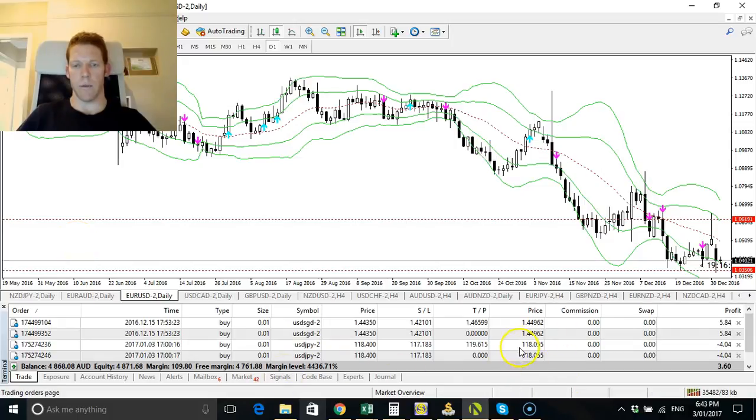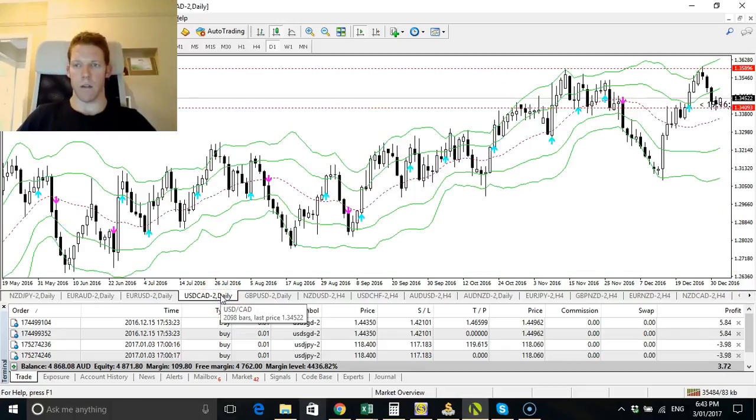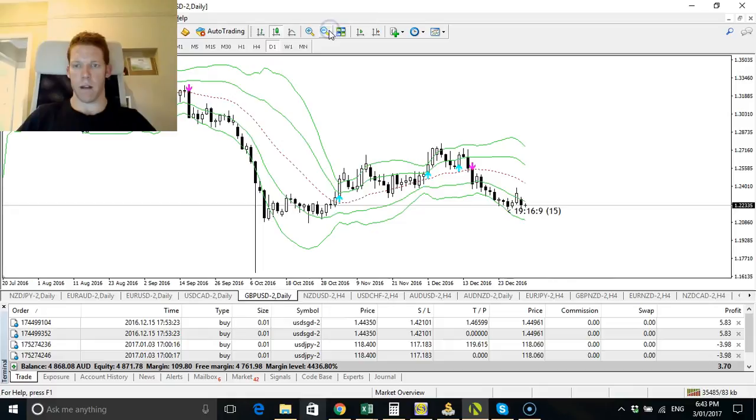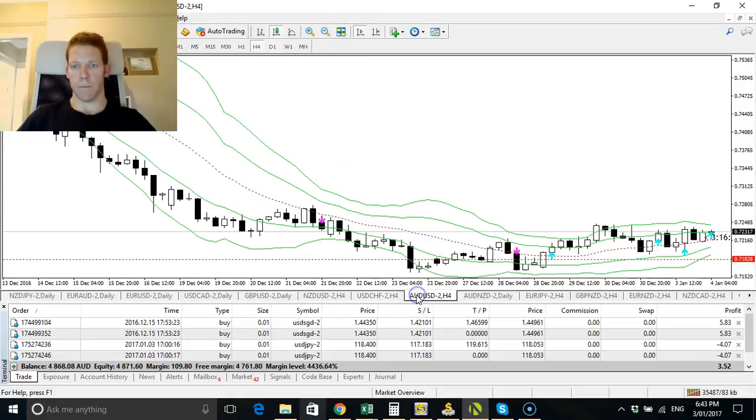I've got 2% on the table now, so I can't get into another pair unless it stops me out. And if that does, I won't take another trade that week. If it all hits some profit and I move stop losses to break even, then yep, we're off to the races and we can get involved in something else. It's flat as a tack. Pound's ugly.